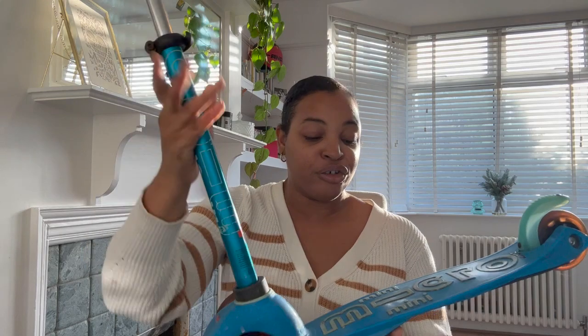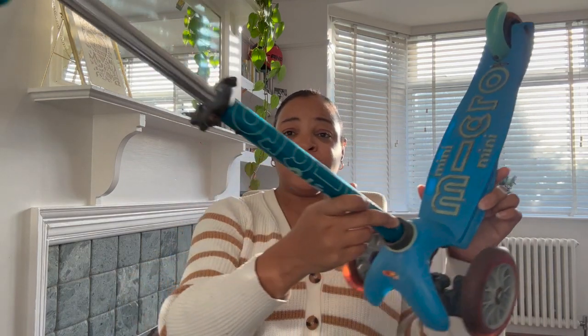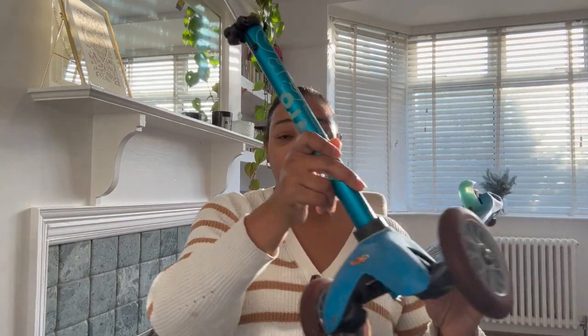And it means that all of the children have been able to use this. Micro scooter, the micro mini scooter, I really highly recommend it. Like I said, he's had this since he was 2 and he's now 6 years old, and it's still in absolute pristine condition. And both of my youngest children use that all of the time.